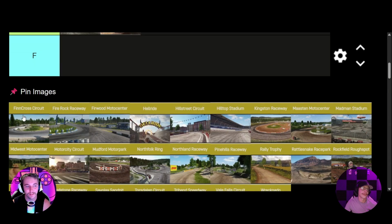I'm not super familiar with this one either. Fincross is a really slow map. It's got a lot of corners, and you're not really getting very fast. If you are, you're definitely not turning. You're just going straight to hit someone.